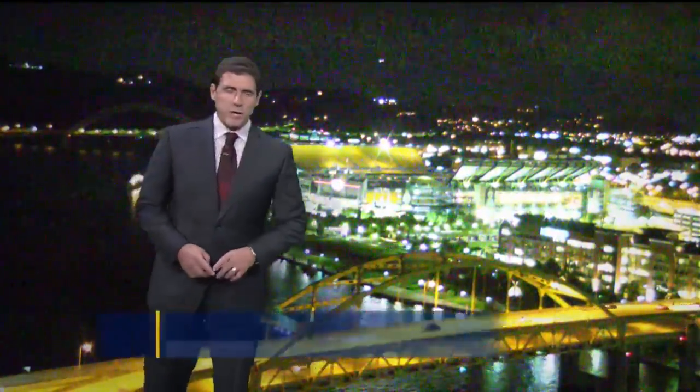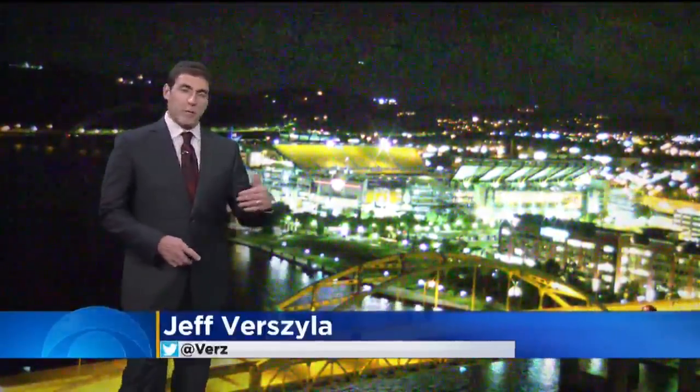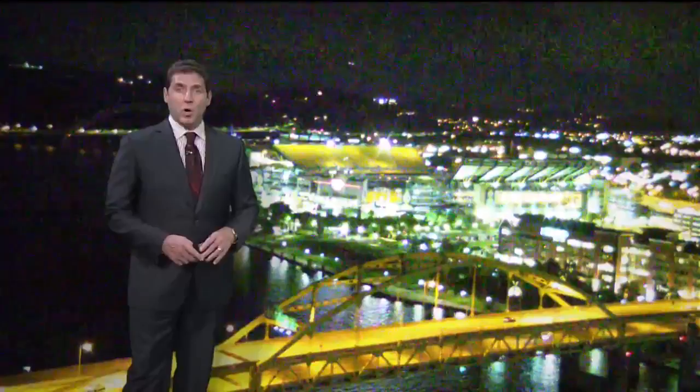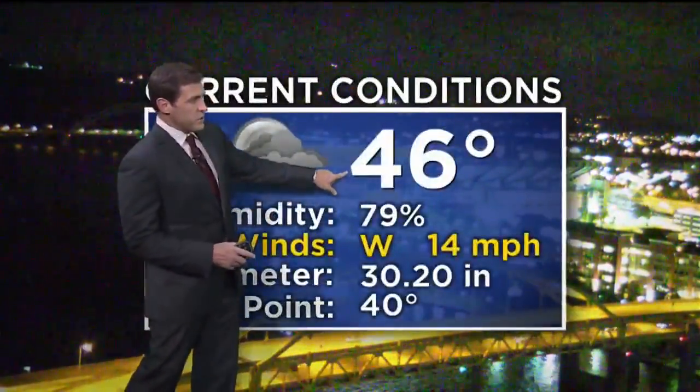Cool fronts came through the area this afternoon, along with it a round of some generally light rain showers. That boundary and the showers have both now moved on, and some cooler air has been filtering in. 46 is the current temperature.